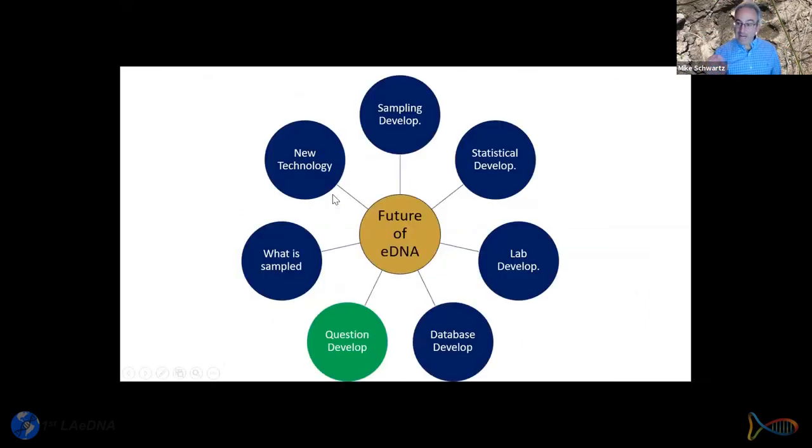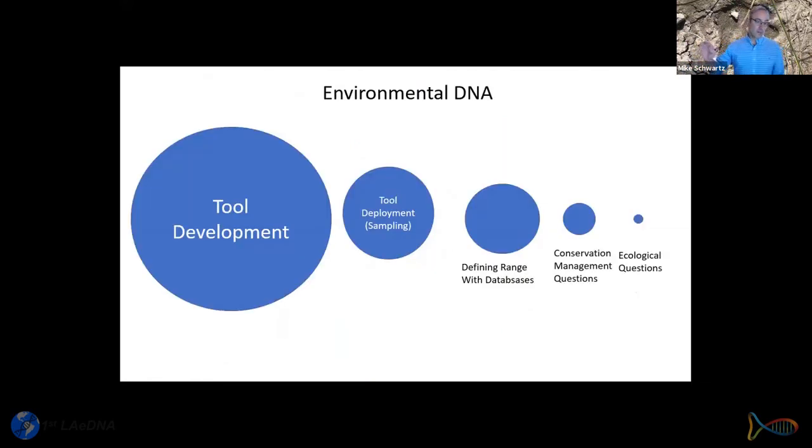The other thing, and the last points I want to make, are that the most important thing I think this field can do is go from where we're at currently, where I think we spend a lot of our time on tool development and tool deployment. And if you read through most studies, you're still talking about proof of concepts. We have very few people that are asking the conservation and management question or even the ecological question.